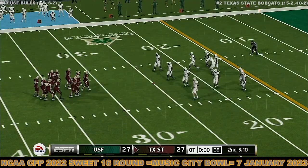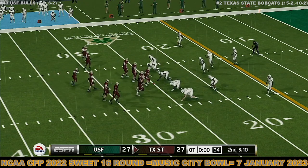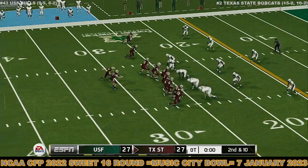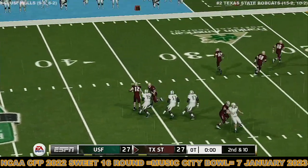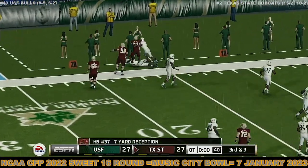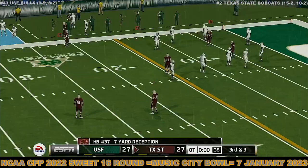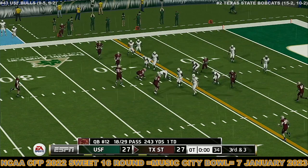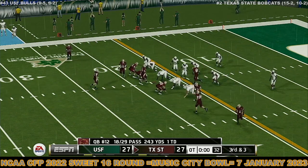So it's second and 10. Ball on the 25-yard line. Here's the halfback on the screen. He's pushed out of bounds. Right around the 18-yard line. That makes it 3rd and 3.